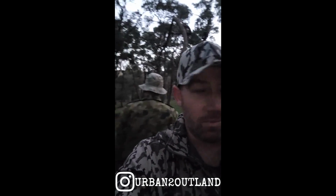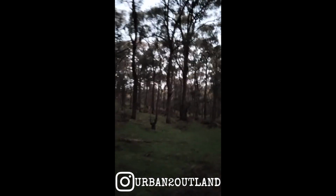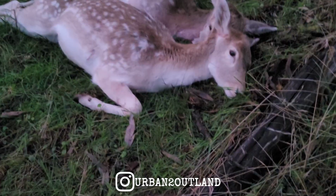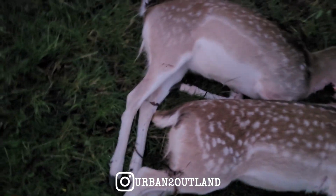Well, got the car not far from here, it's on top of this ridge. Going to clean these two up as best as we can, bury the guts, and go home and hang them up for a few days, I reckon. Keeping an eye down the bottom of the hill here, which is where we've seen them in the past as well. So hopefully in the next few days you get a chance to have a crack at one of them. This way. Yeah, got some footage. Two does for the freezer.